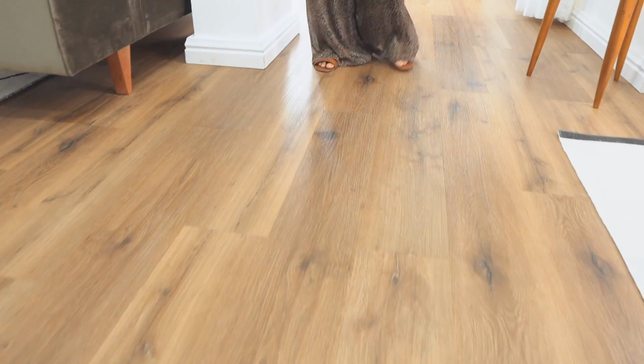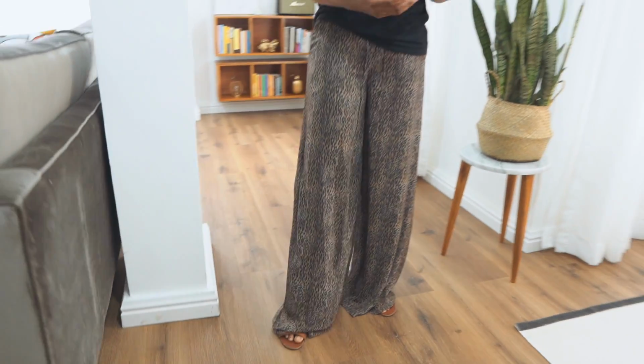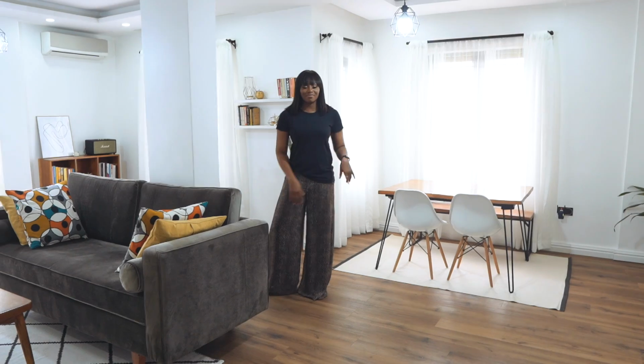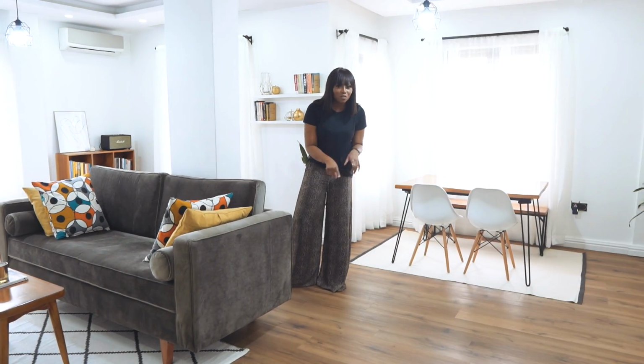The floors, I remember the first time that I showed these in the vlog, some people went crazy. They were like, Dimma, are you changing the floors? Someone said, oh my god, my landlord is going to be so happy that I've redone the floors. Guys, these actually, they're not wooden floors, okay?